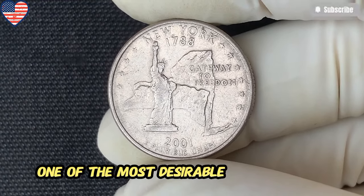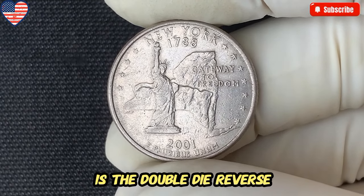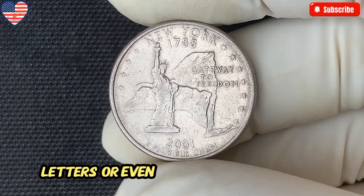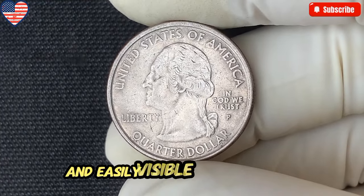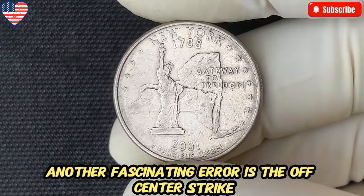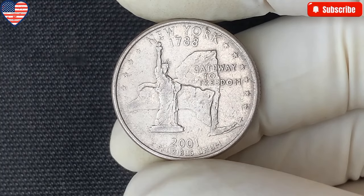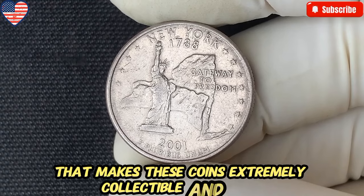One of the most desirable errors found on the 2001 New York quarter is the double die reverse, where parts of the design like the stars, letters, or even the Statue of Liberty show signs of doubling, a striking and easily visible mistake that collectors are actively seeking out. Another fascinating error is the off-center strike, where the entire design is shifted away from the center of the coin, creating a dramatic visual that makes these coins extremely collectible and unique.